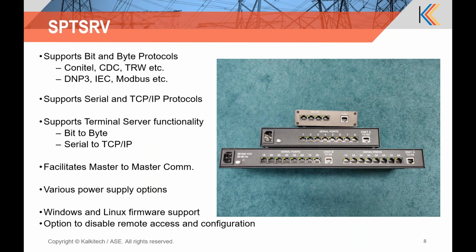The SVT SRV comes in three different options. We have a 4-port option up on top, the 8-channel option in the middle, and a 16-channel option on the bottom. We support both bit and byte protocols, as I stated.